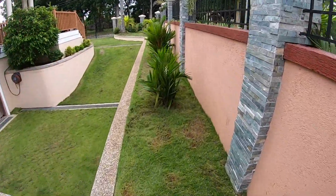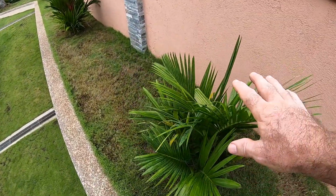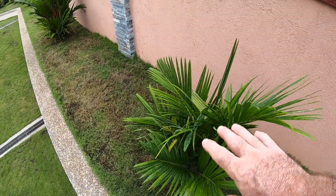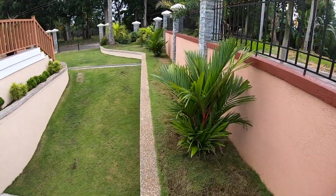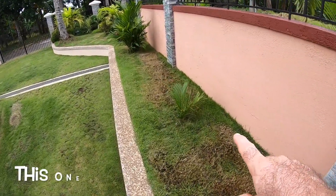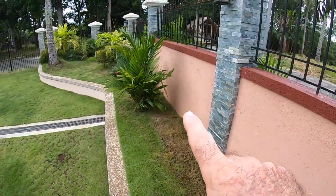And over here, again, these are the red palms. This is the one that the pups ate when they were growing up, Marianne and Hapon's pups, and it is starting to come back. This one's starting to get healthier. For some reason, this one right here, I don't know what's happening with this one. I'm going to just keep babying it. Hopefully it will come back. And this one is doing good here.